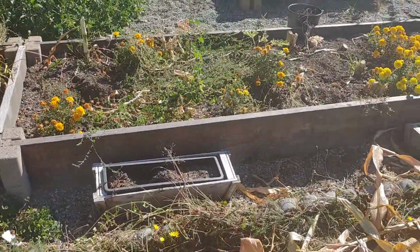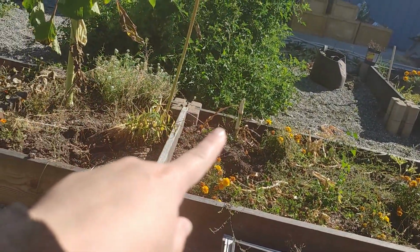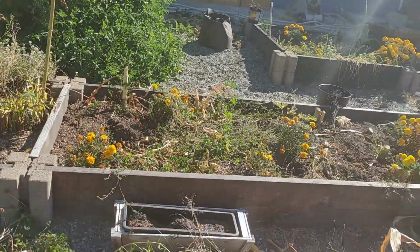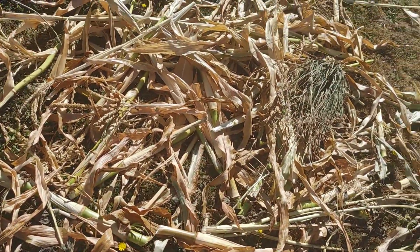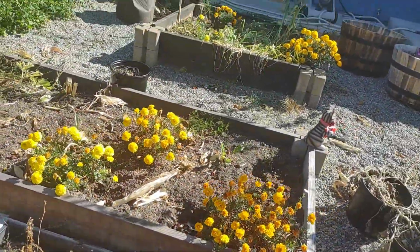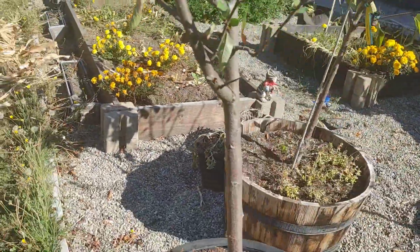What else? I don't have anything in this bed. This bed's completely cleared. And I'm just chopping these down. A friend told me I could just chop them down and just let the roots compost and then use the rest of it as my compost. Corn maze. It's a mess. It's getting there. I can only do so much at one time, especially in the heat. It really kicks my butt.